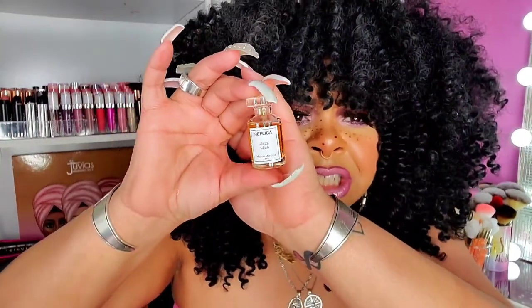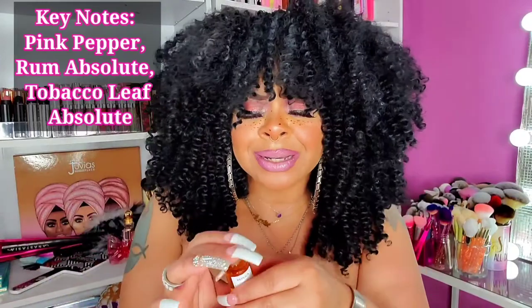And then this one is actually Jazz Club, and I've been dying to try this fragrance because it describes itself as a masculine fragrance, but I know women that have been wearing this, so let me smell it right quick. Oh, guys. You know what this scent reminds me of? This reminds me of a scent that you would smell at like a jazz kitchen or something like that. This is definitely a grown and sexy scent. It smells like this could be worn by a man or a woman. This is both masculine and feminine. So, yeah, those are the two I have been dying the most to sniff.